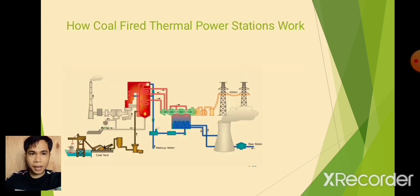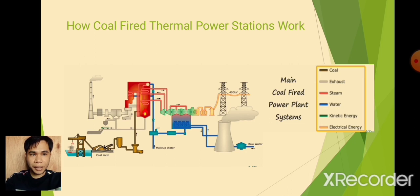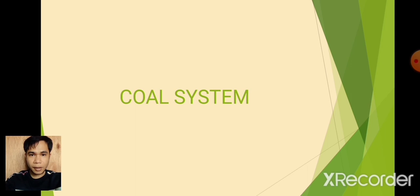How does a coal-fired thermal power station work? These are the main coal-fired power plant systems: the coal, the exhaust, the steam, the water, the kinetic energy, and the electrical energy. The coal system.